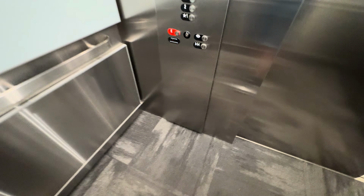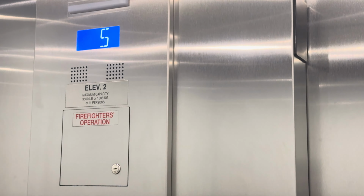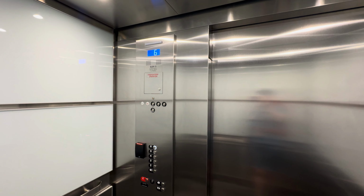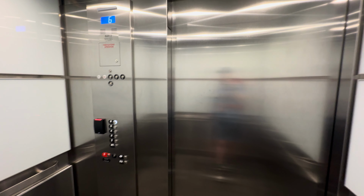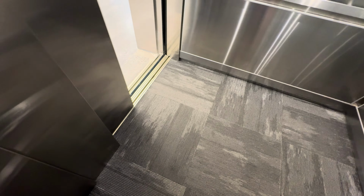Door close button works. I like that. Capacity is 3,500 pounds. These go 350 feet per minute, I would say. Pretty nice elevator cab.